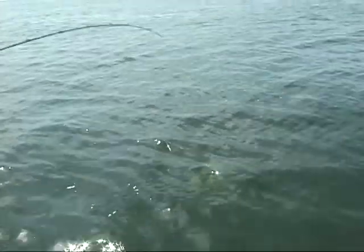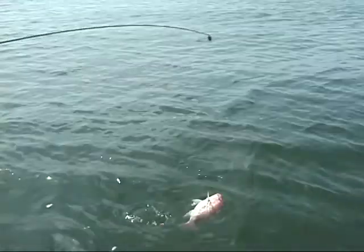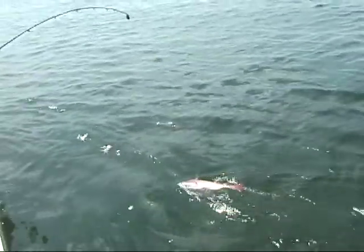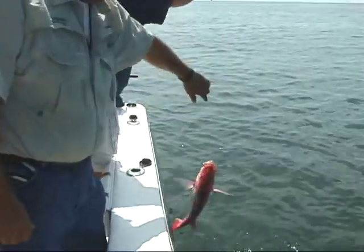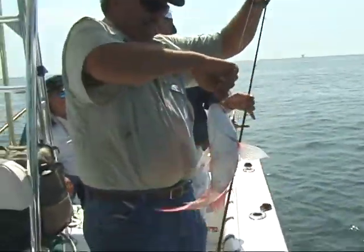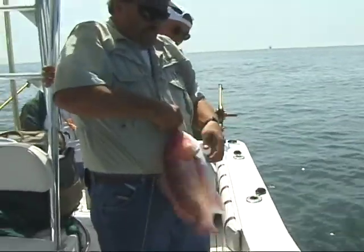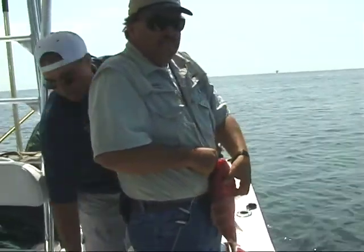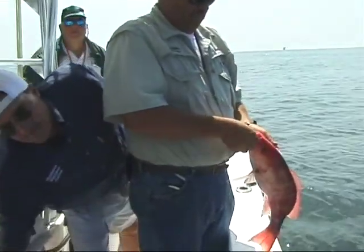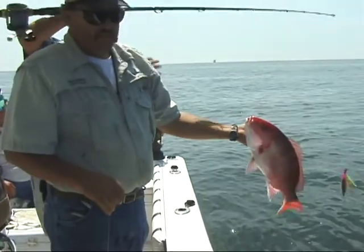Big red snapper. Can't reel that lead now through them eyes. Bobby's such a good coach. Pretty snapper. Look at that. Not 5 minutes. We hadn't even got the rig set yet. We got us a red snapper. We ain't hooked up. Hooked up. Beautiful fish.